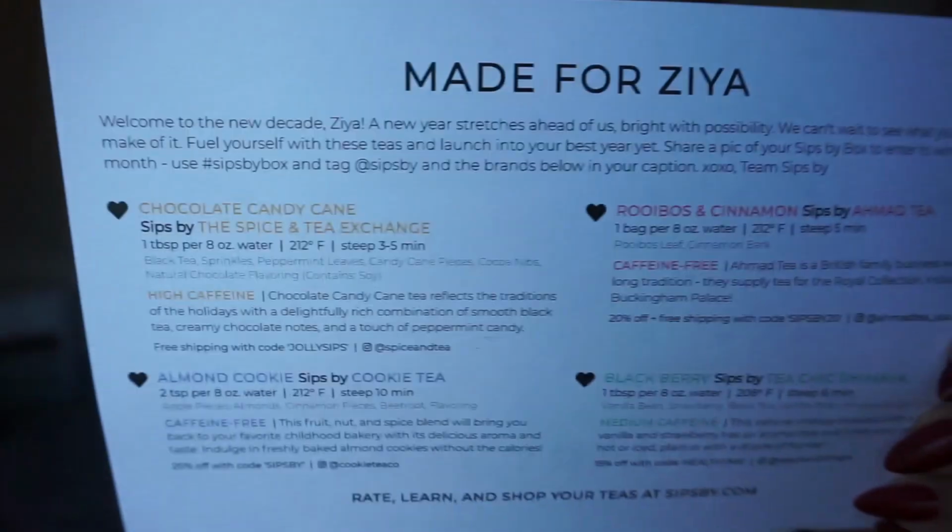Today I have another Sips by unboxing to share with you guys. This is the January teas for myself. Like it says, it's made for Ziya. How cute is that? I'll never get over that.